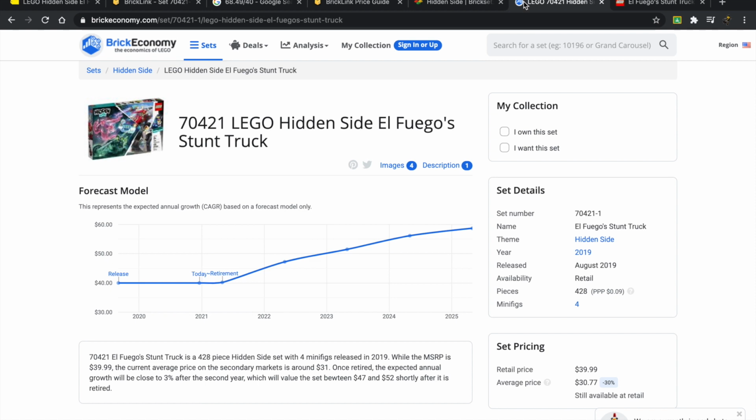Finally, let's take a look at this set over here. It's the same thing, but it's a different website. This predicts that it's going to go up to only about $60 all the way up to $20-$25. And usually what I say with Brick Economy is take it with a pinch of salt. It's not the most accurate, but unfortunately, I feel like this might be true. There's no really clear reason why this might go up. In other sets like the 501st Battle Pack or perhaps the Hogwarts Express, there's reasons why it might go up, right? Hogwarts Express is based on a very popular series, so it always has a high demand. Star Wars, similarly, is based on a very popular franchise, so it always has the potential to go up significantly.